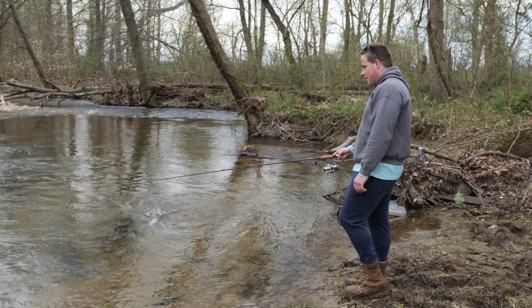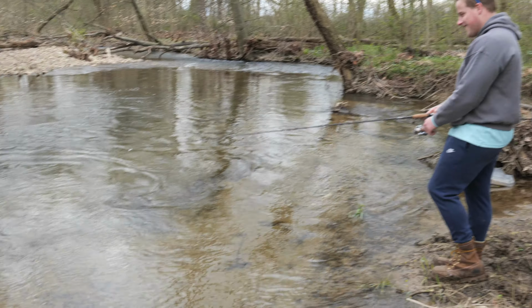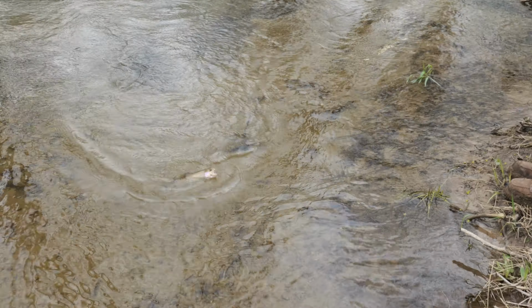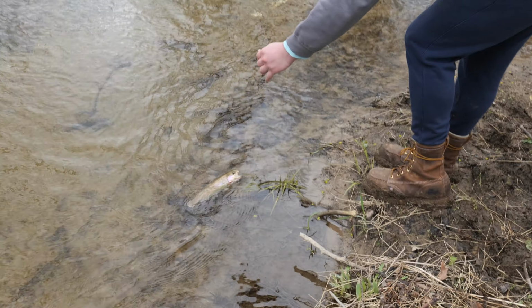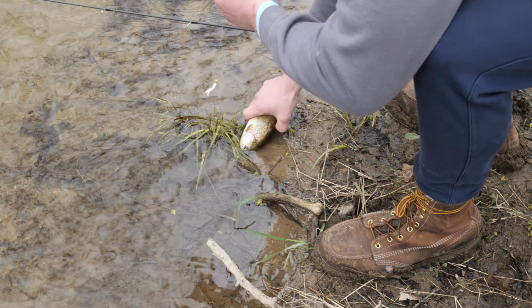All right, Aiden's got another fish. It's not the one that I had before. He's a little guy. Oh yeah, that's a really nice looking one though. Oh, he really got through that one right there. You can see that. Oh, there he goes. He broke right off.